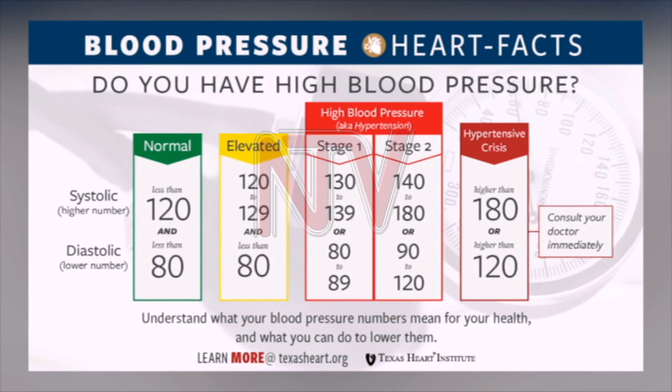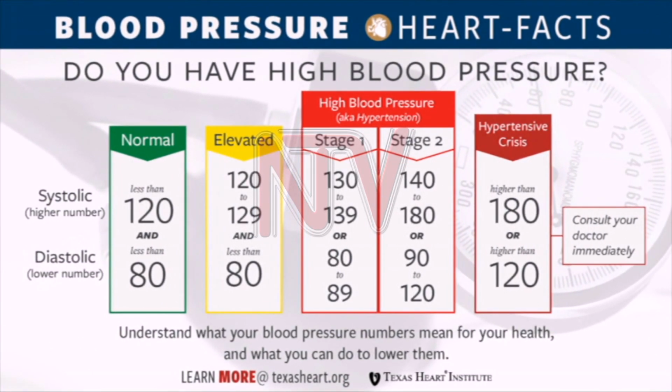Sustained or consistent high blood pressure leads to hypertension. What we call pre-hypertension, where someone's risk of developing real hypertension has increased, is when you have a systolic range of 120 to 139 and a diastolic range of 80 to 89. When the systolic range is from 140 to 159, and the diastolic range is from 90 to 99, that is what we call stage 1 hypertension.